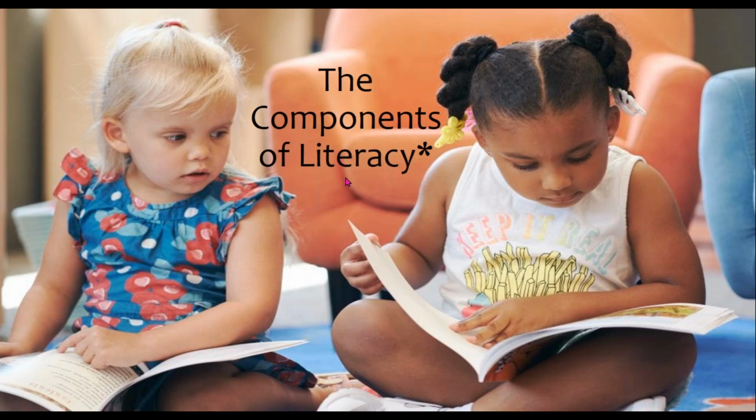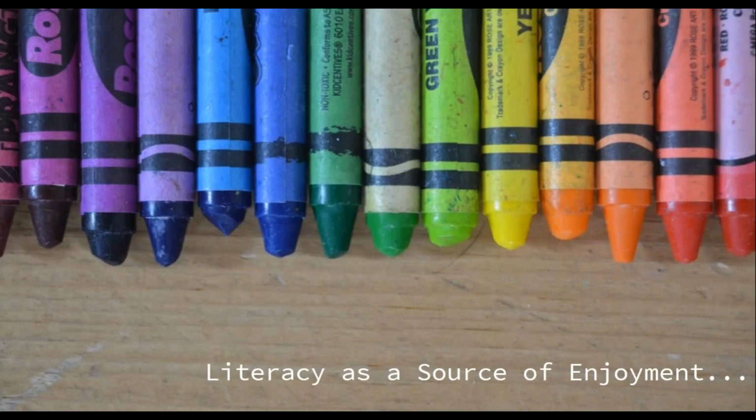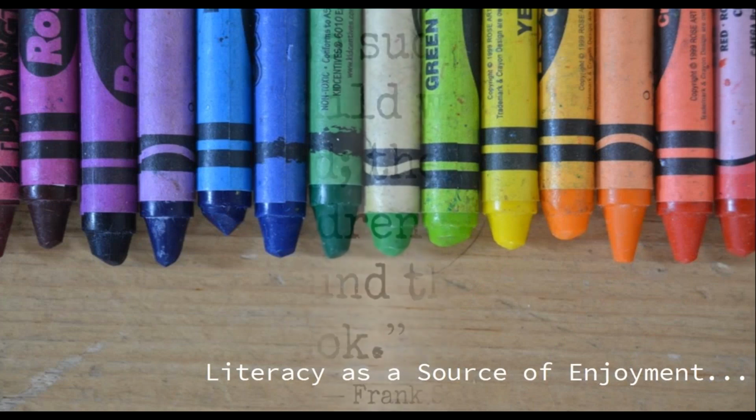So as we heard in the video and through the research, there are literacy skills or components that children should develop before they are taught to read. You'll be able to see them on your screen in just one moment. We're looking to develop these skills in the VPK classroom, the precursors of reading, not reading itself. So now we'll take a look at each individual component that helps build the foundation for reading, and we will also see what it looks like in the VPK classroom. We will start with literacy as a sense of enjoyment as our first component.